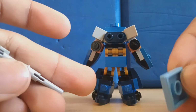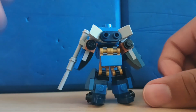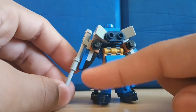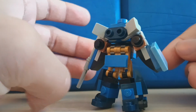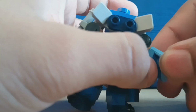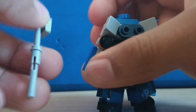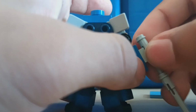Then we got these weapons. Due to the way he has to transform and the way his arm is built, he cannot hold it properly, so he has to hold it like that. And this is the one arm that has a stud on it for the shield. But if you don't like how the lance looks, I'm just gonna call it a sword. You can do that, but then his shield has nowhere to go.